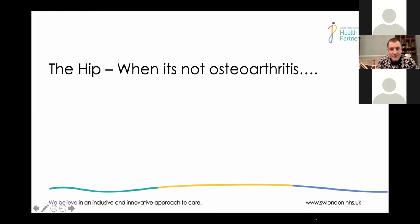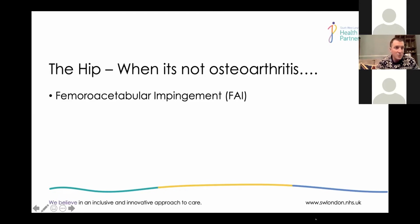So back to the hip and when it's not arthritis, there's a whole plethora of different reasons why the hip can be painful. But I'd say that the most common, or at least the most well-known, I suppose, is femoroacetabular impingement. And this is a long phrase, which means very different things to different people.